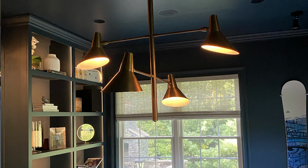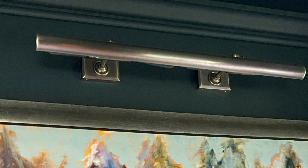Now let's talk about the things in the room that tell a story of what my husband does. The light fixture reminds me of a cluster of desk lamps. Moving on to the other light source above the painting. I didn't choose a modern fixture because my husband's profession is rooted in history. It kind of just went along with giving it an old world feel.